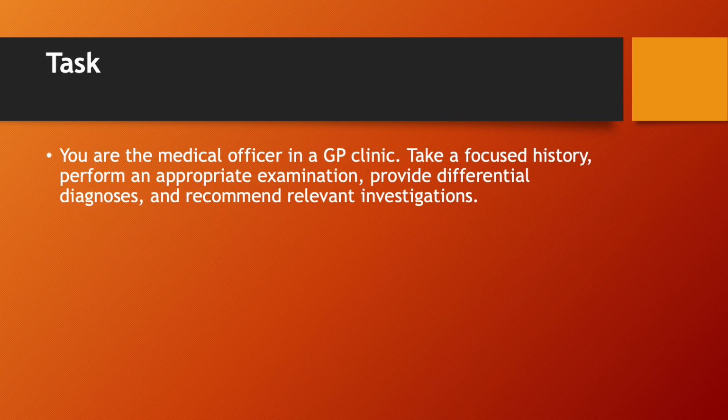You are the medical officer in a GP clinic. Take a focused history, perform an appropriate examination, provide differential diagnosis, and recommend relevant investigations.